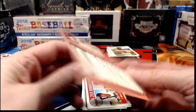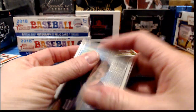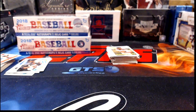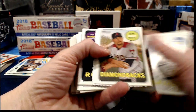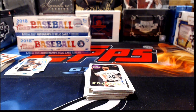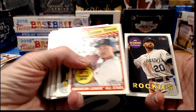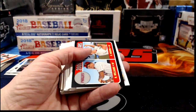Chrome parallel white border for the Nats, numbered to 999, with Ryan Zimmerman. And another facsimile signature, that one Max Scherzer for the Nationals. That Ian Desmond is just his base card. It does look like it should be an action image variation, but it is not.